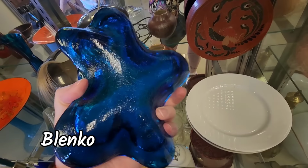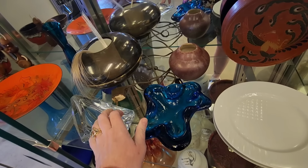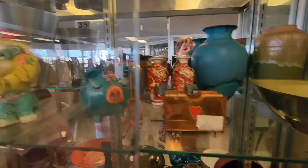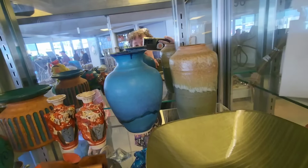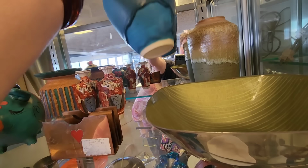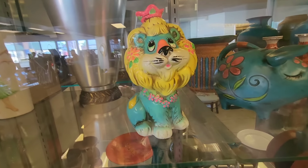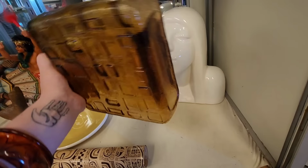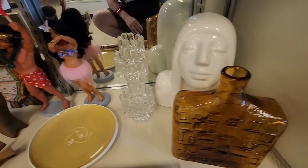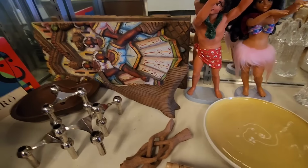Blanco. That's glass. Lion. And pottery, that's pretty. Oh, it's heavy. That's something. This is cool. Made in Italy. Like that face. Oh, it's a seal.